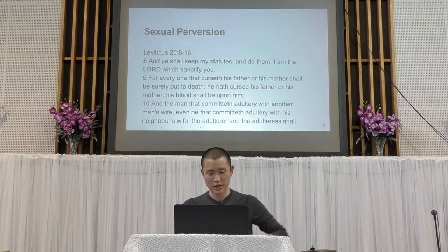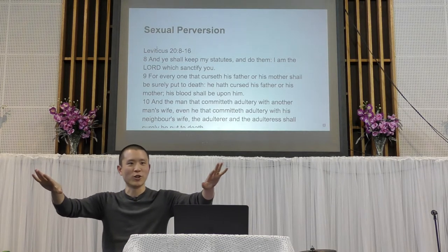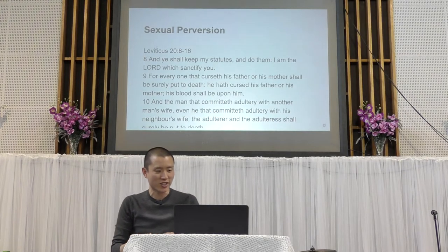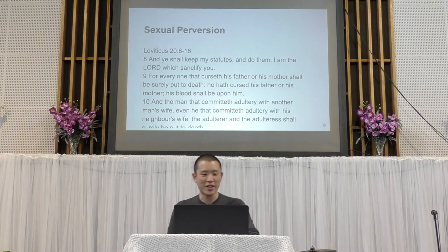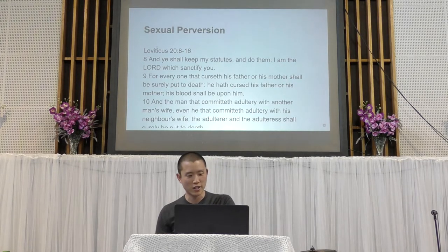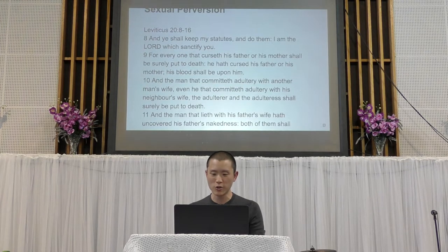Sexual perversion. Remember when Joshua read all the words of the law before Israel. Those words would have included passages like Leviticus 20, where people think, these aren't suitable for children, these aren't suitable for young years. But let's read it now. Leviticus 20, it says here, and ye shall keep my statutes and do them. I am the Lord which sanctify you.